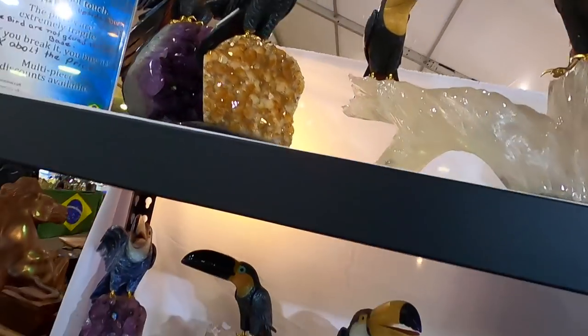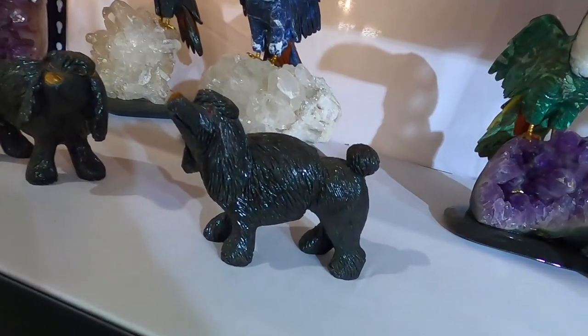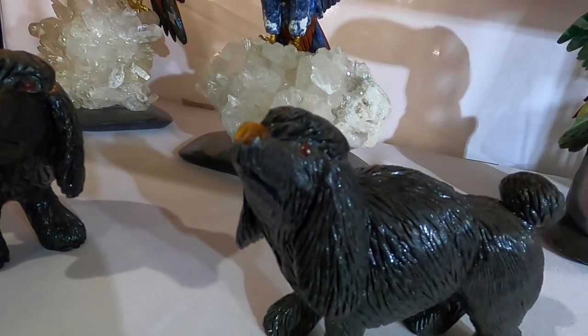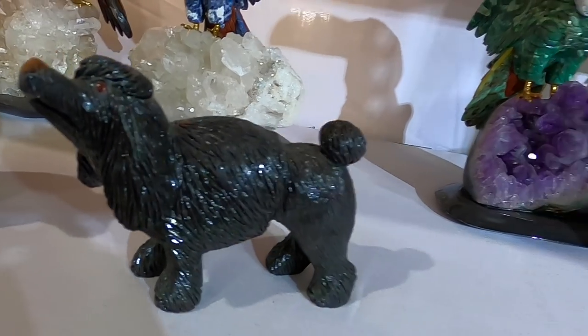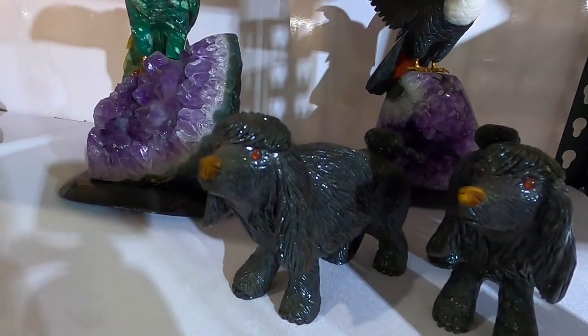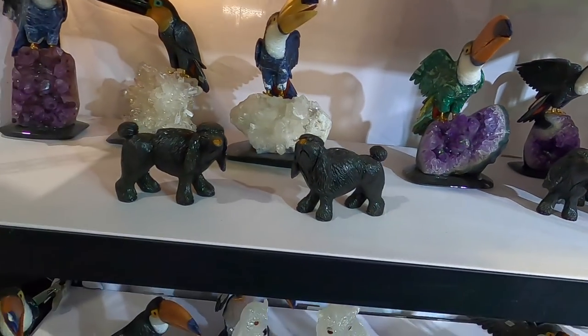All gemstone except for the beautifully casted feet. Oh my goodness! These things got character in their face. I like that. Look at them. You can't just buy one. We have to have two or all four of these bad girls.